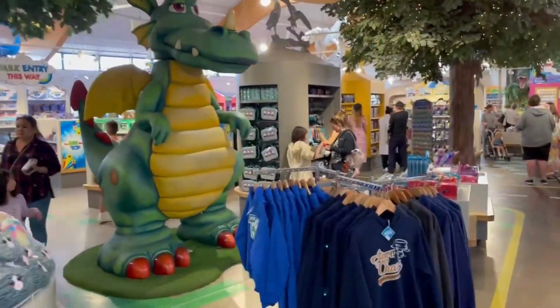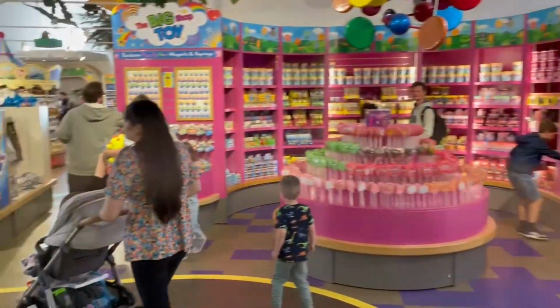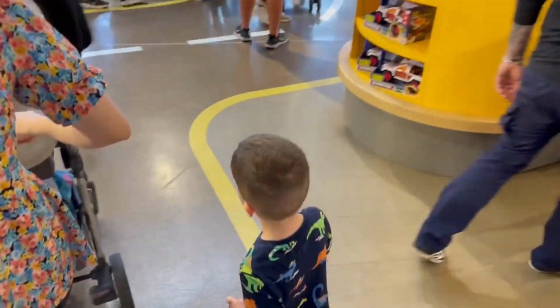And as usual, it's just a big souvenir shop full of everything you can possibly imagine. Sweet souvenirs, or Peppa toys, or teeny beanie baby toys. Everything you can imagine. See if we can find anything for these kids.